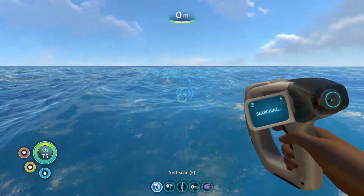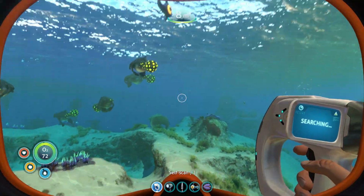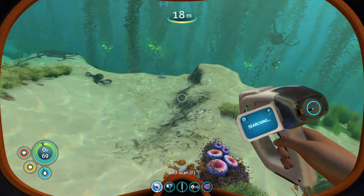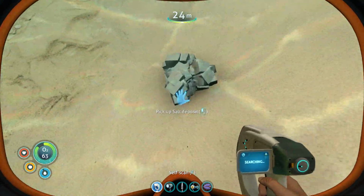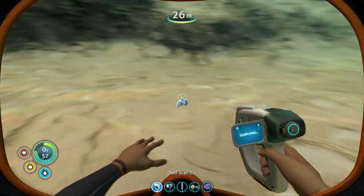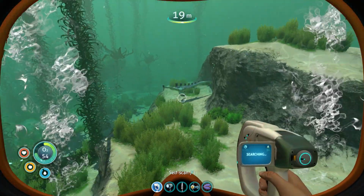Fine, I'll go check out the crew with their sea glide damage. I can make one if required. I have materials and stuff. Boy, I'm not liking these forests. Salt! Salt! Oh my god, yes. Okay, that means I'm gonna pick up a lot of salt.